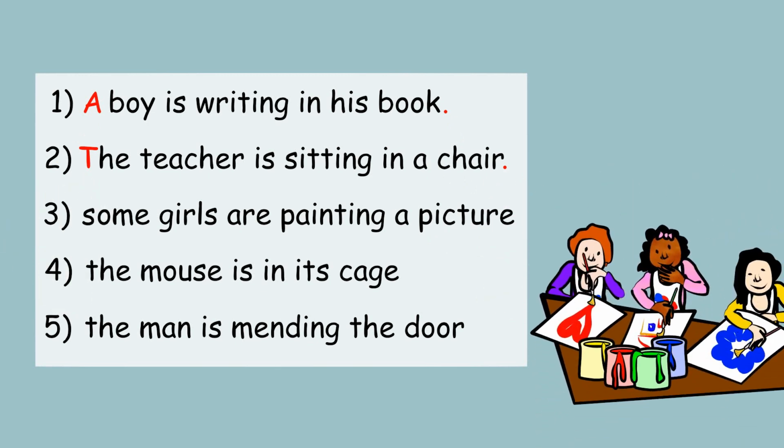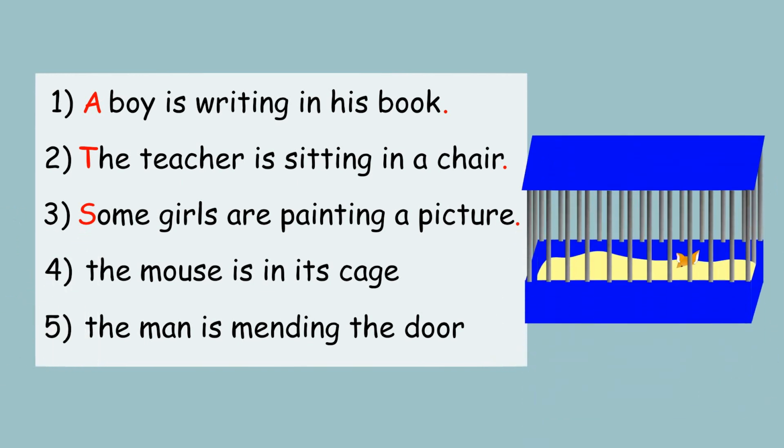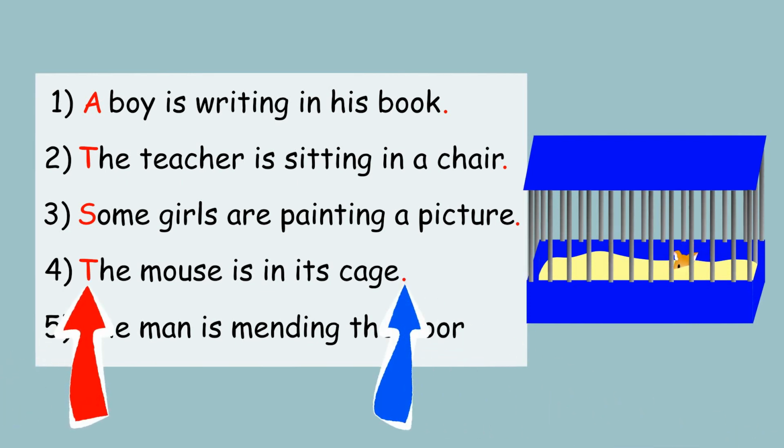Some girls are painting a picture. Capital letter at the start and a full stop at the end. The mouse is in its cage. Capital letter at the start and full stop at the end.